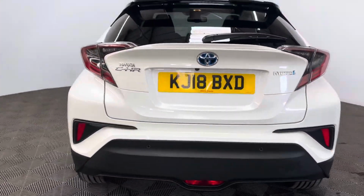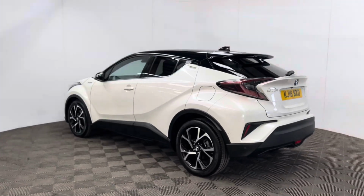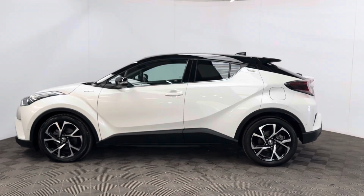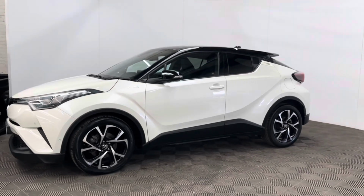The car's also been independently inspected by the AA, who've been through a 128-point check for your peace of mind, and you'll also receive 12 months AA breakdown cover, a 3-month warranty that you can extend up to 3 years, and we can help you finance this car with no deposit up to 5 years.